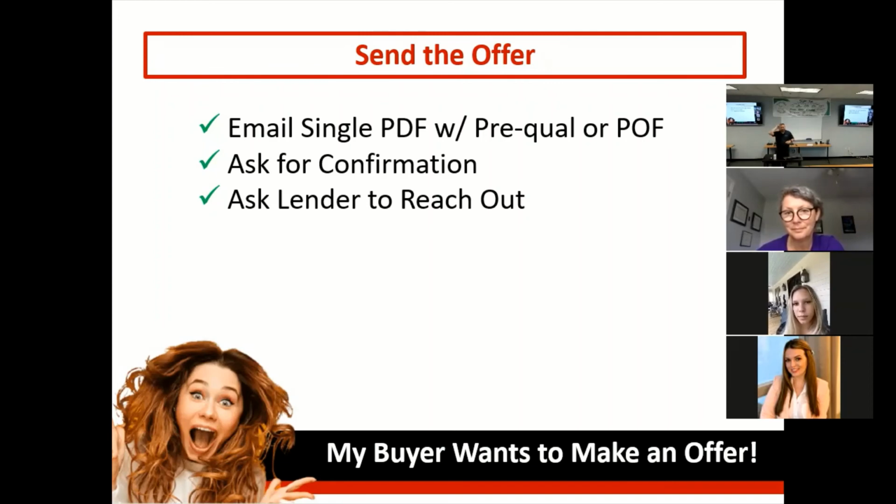Now, the last thing on this list: in today's competitive market, having our offer stand out is really important. One way that you can help your offer stand out is to ask your buyer's lender, hopefully one of your preferred lenders, to call, text, or email that listing agent and tell them just how strong they are.